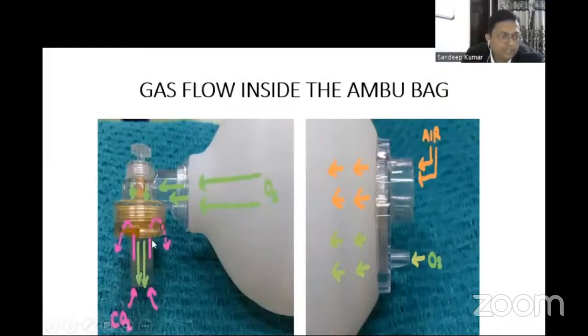And when the patient exhales out, this CO2 lifts the slit-like expiratory valve from here, and the CO2 gets expelled out from the slits. And this is also an important unidirectional valve.